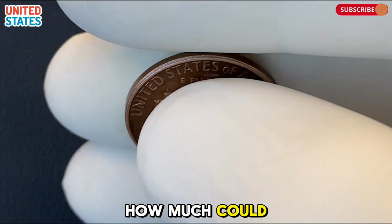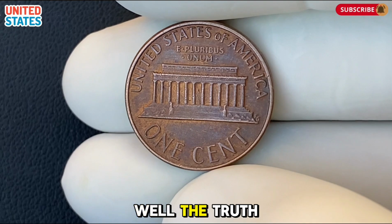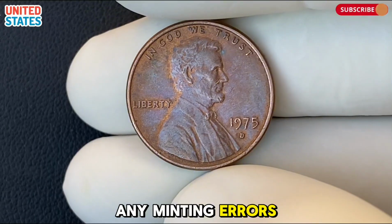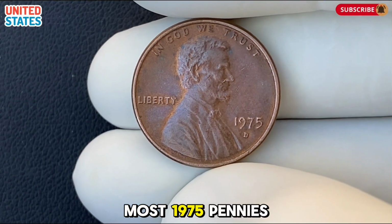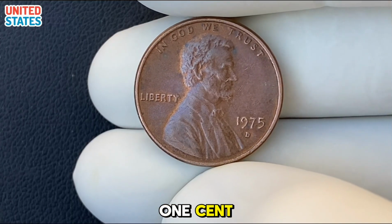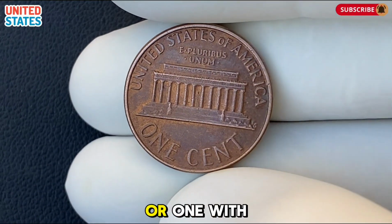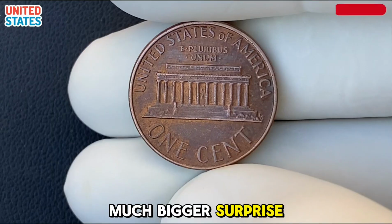So, how much could a 1975 penny actually be worth? Well, the truth is, it depends on several factors, including its condition, whether it has any minting errors, and how rare those errors are. Most 1975 pennies in circulation are worth just their face value, 1 cent. However, if you happen to stumble upon an uncirculated 1975 penny or one with a rare minting error, you could be in for a much bigger surprise.